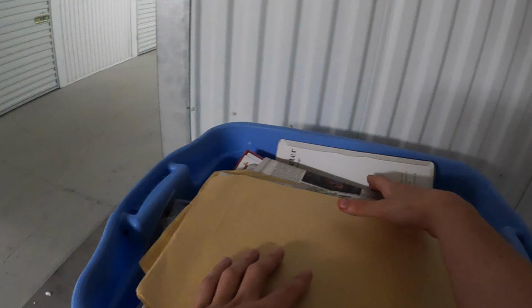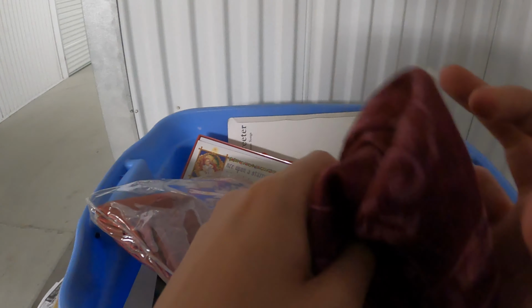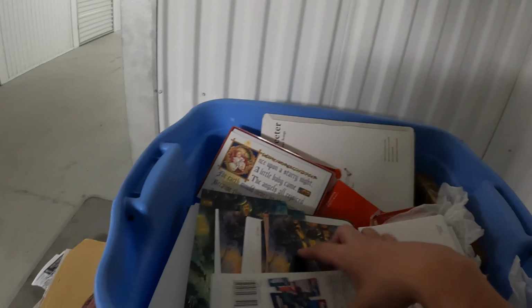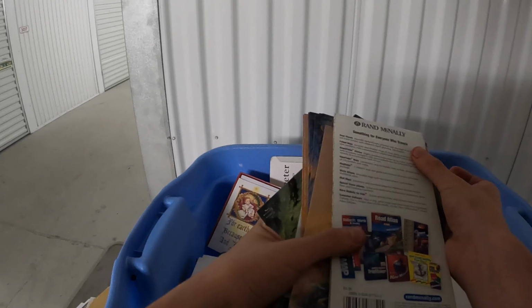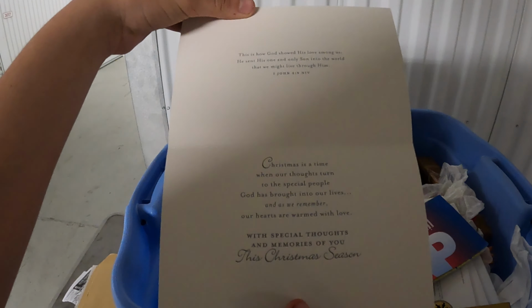All right, let's see what we got on this tote. Oh, shoot. Looks like it's gonna be some documents, some papers. So what is this? I'm gonna pull it out. What brand is it though? American Evening. All right. That's cool. These are some invitations. I think she had a bunch of these, like a set of cards to send to people or something.